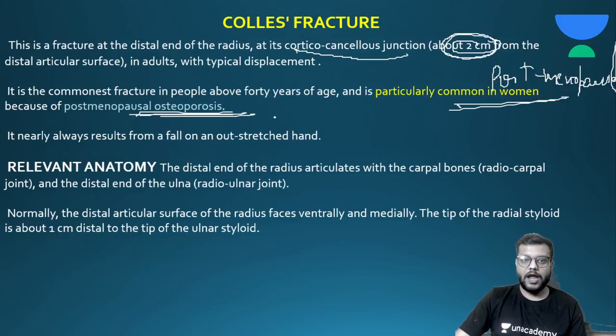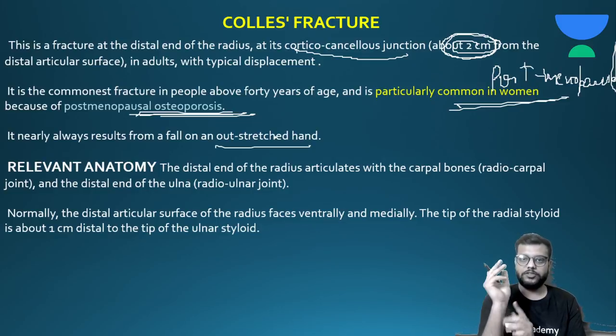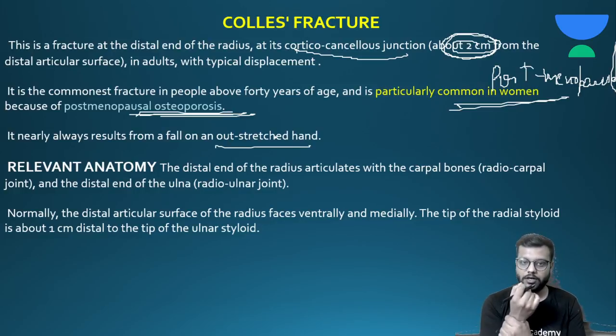Okay, and mostly it results due to a fall on an outstretched hand. The distal end of the radius forms a joint with its ulnar counterpart and forms the distal radio-ulnar joint, and with the carpal bones it forms the radiocarpal joint.